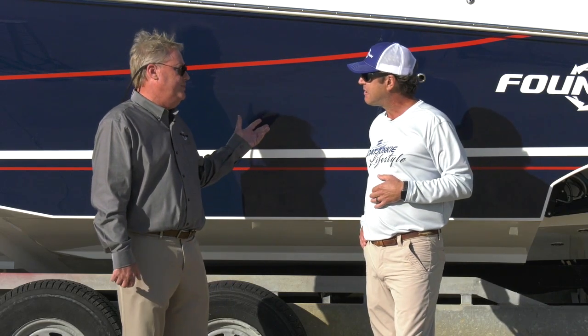So just like this boat you see behind us, we've got a lot of options: different graphics options, upholstery options, engine options. This boat has triple 450s, runs up into the upper 80s, low 90s, depends on the setup. And you know, we build the boat from start to finish here, and we test it. We make sure the engines are set at the right height and the right propellers. And before a boat goes out, we put our final touches on it.